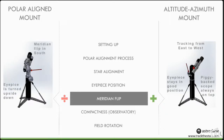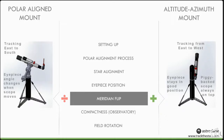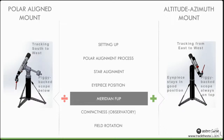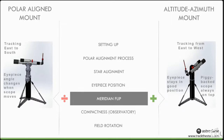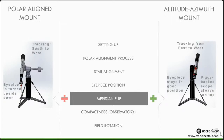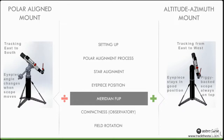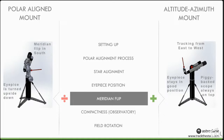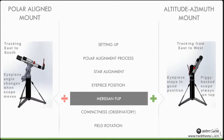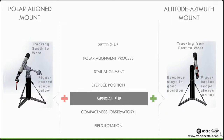Then we'll talk about the meridian flip, which is also associated with the German equatorial mount. I'm sure you all know what a meridian flip is, but it shows up just when you're passing the meridian in the middle of your imaging session. The telescope has to perform the meridian flip, going from one side of the meridian to the other. When that happens, the telescope is turned upside down, and you have to reframe and restart your guiding and imaging after the meridian flip has taken place.